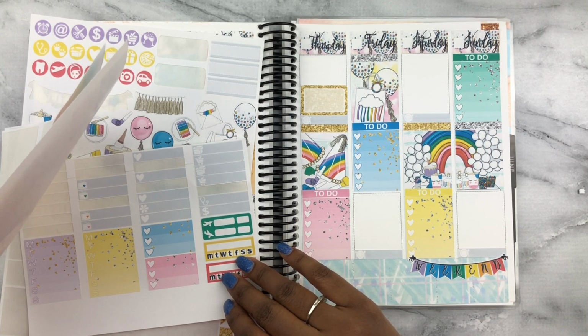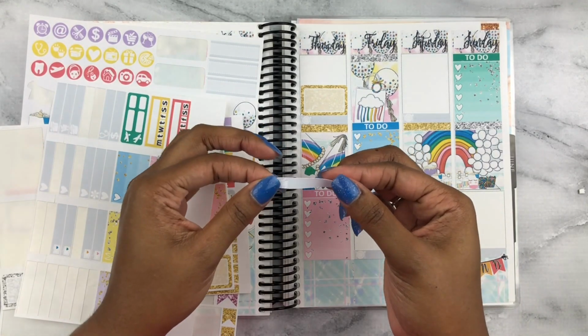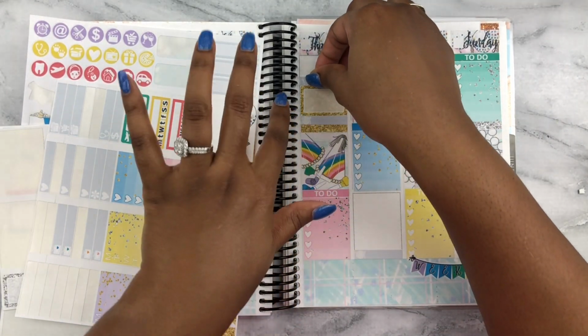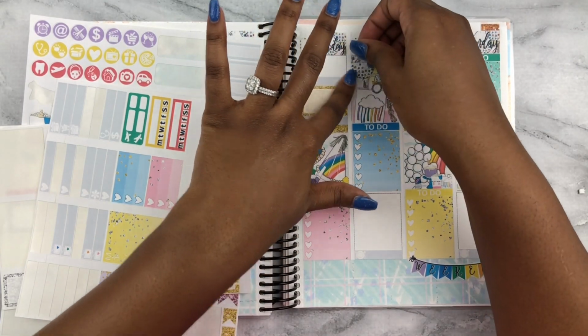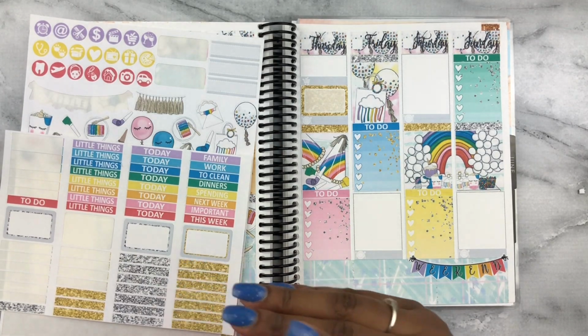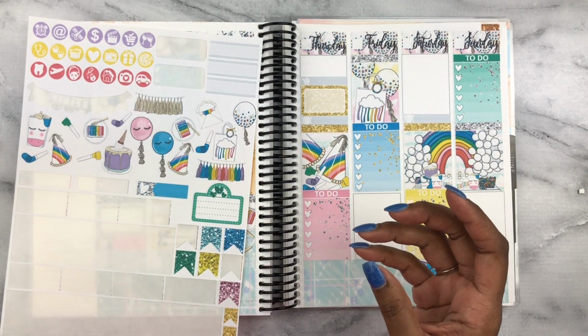Let's see. Oh, tomorrow. Is that a grocery cart? I think it is. I'm actually gonna put my grocery order in tomorrow instead of waiting until Friday morning, because I usually forget and then it passes the time for me to order and then I get irritated.